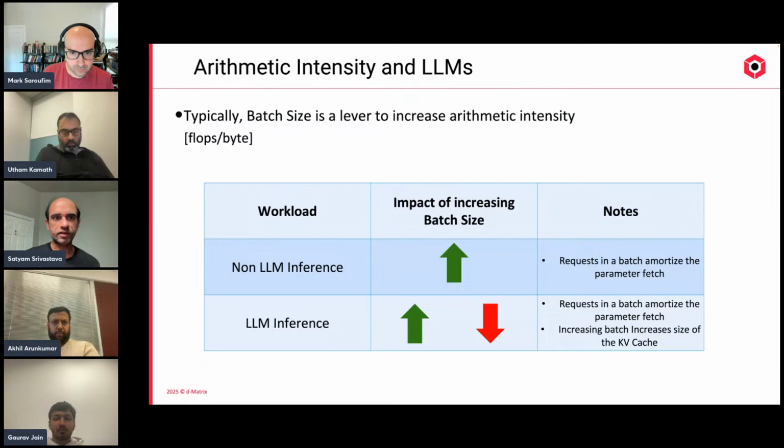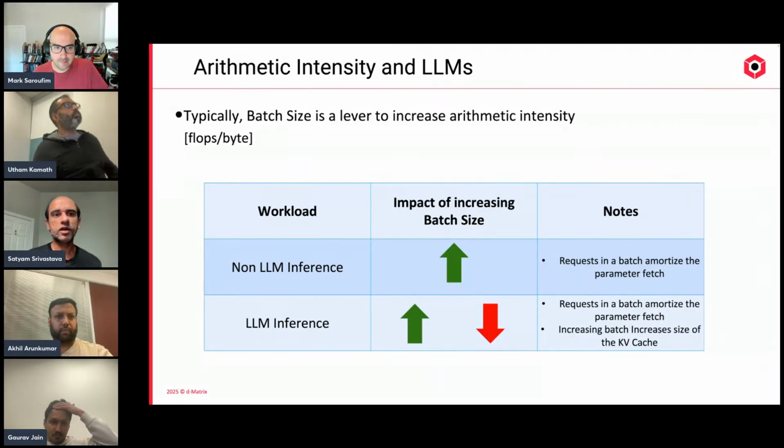Now, remember that we said decoding of LLMs is extremely memory bound. There is a usual knob that people play with, which is batch size, when it comes to increasing the arithmetic intensity. The idea being very simple: if you have a large amount of data to be reused, you would keep the weights nearby as much as possible and process more activations through it, or more queries through it.